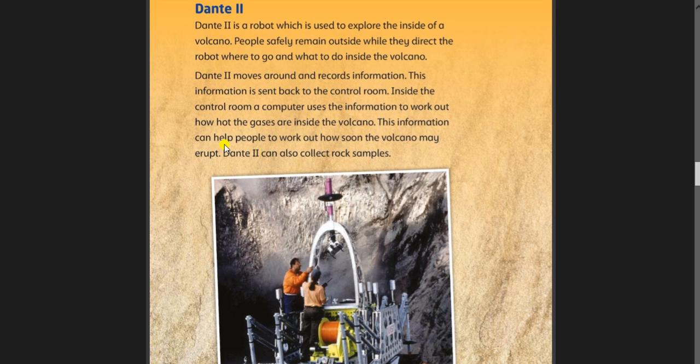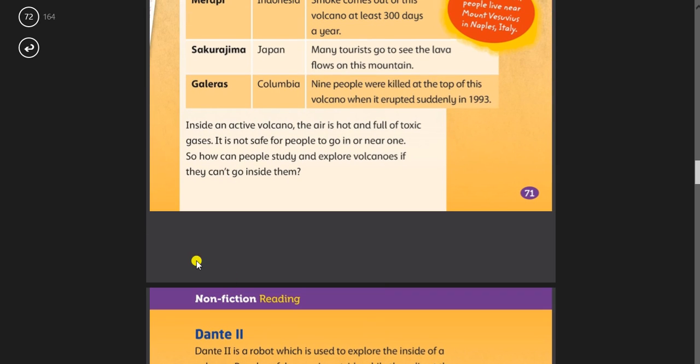Okay, so this is a robot and it's used to explore inside a volcano. Is it safe to go inside a volcano for people? No. Why not? Let's check. Do you remember this part? Because inside an active volcano, the air is hot and full of toxic gases, so people could die or get really hurt if they go inside and then the volcano just decides to erupt at that moment.